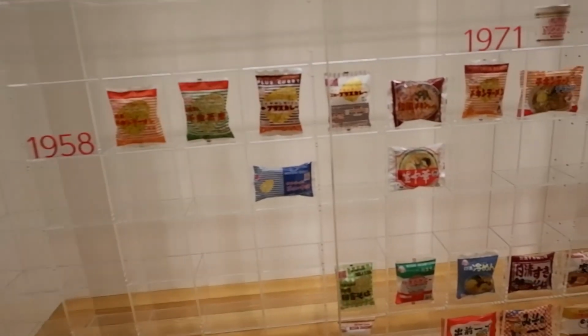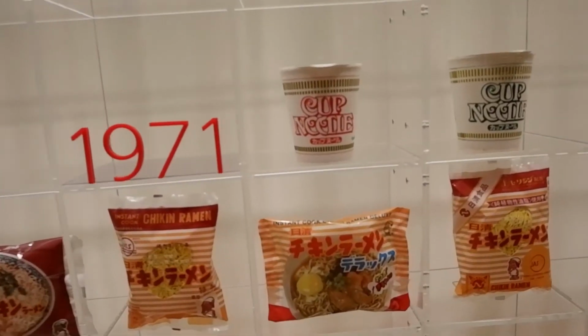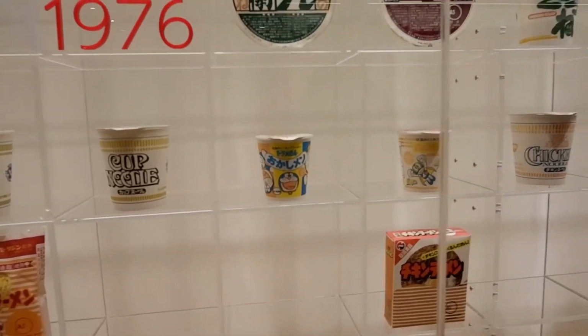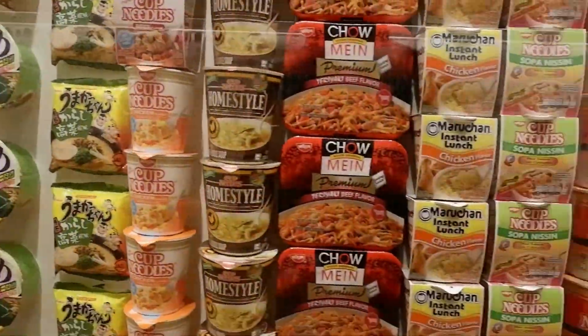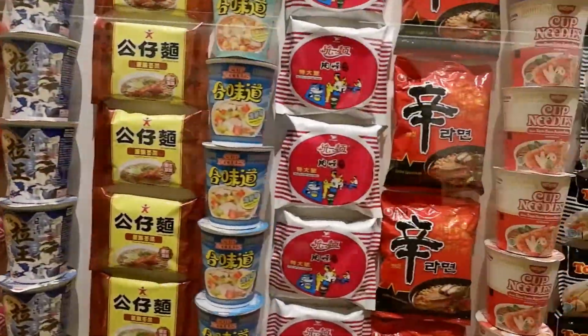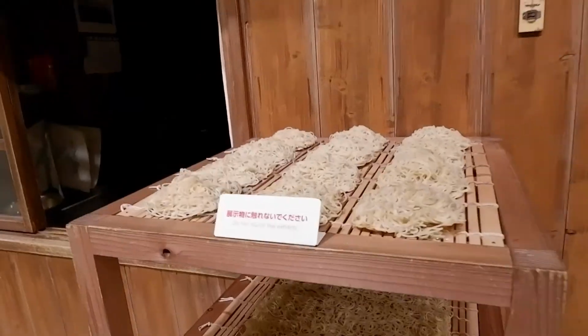Now that we have made our own ramen, we're gonna check out ramen history, what ramen is all about throughout the time. Instant ramen was invented by Momofuku Ando. He is also the founder of Nissin that we all know and love today. The exhibit shows instant noodles from the very first instant noodles to the latest products available in the market. We just learned that instant ramen was invented by Momofuku Ando in his late 40s. Let's check out his hut where he invented the instant ramen.